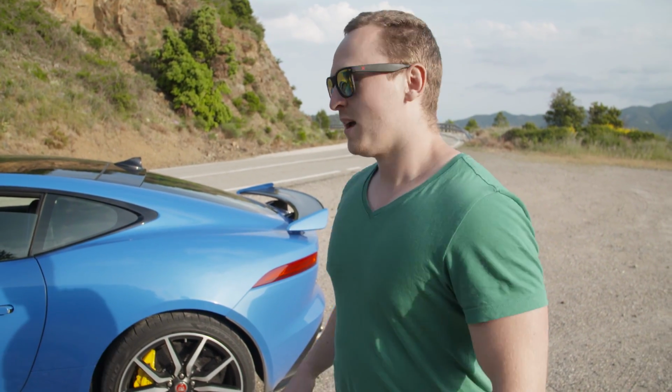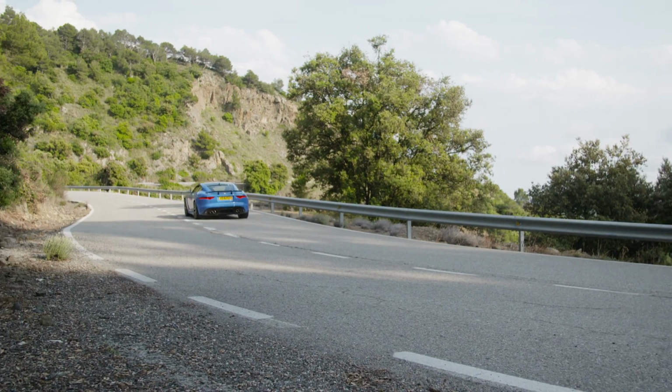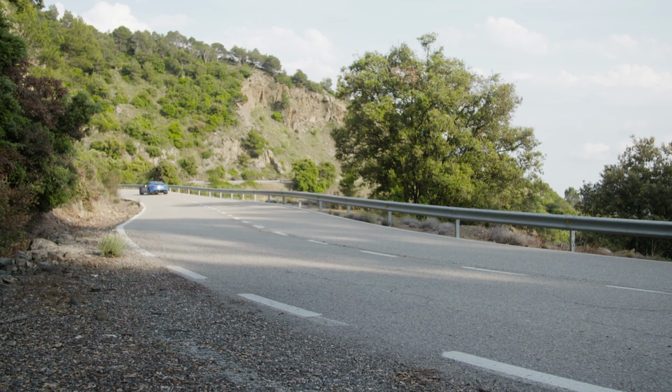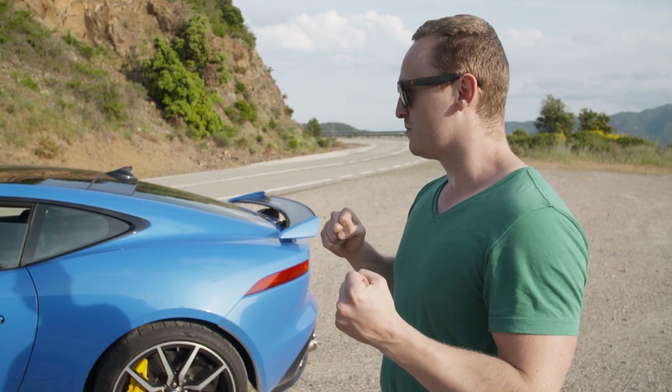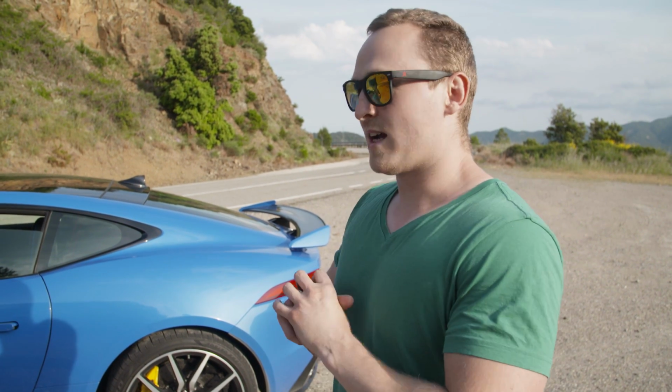I love the look. The grip is phenomenal. Front end grip on this is like nothing else. It feels so light. It feels so attached to the road. I know that's such a cliche, but it's incredible.